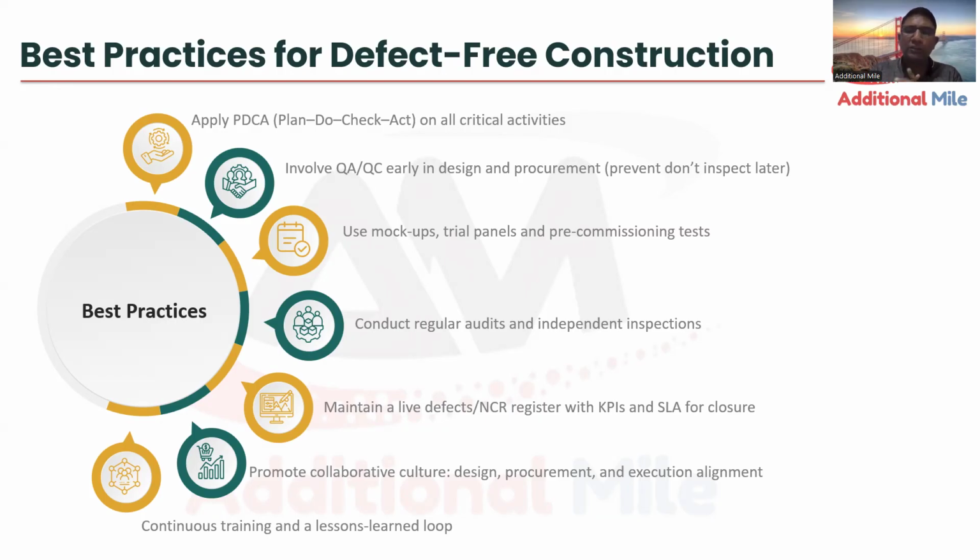And the last one is the lessons learned loop. Lessons learned loop means once your project is over, everyone in a collaborative way should come together. They should have a meeting where they discuss what went wrong, what could have been done better, and what was the correct approach towards it.